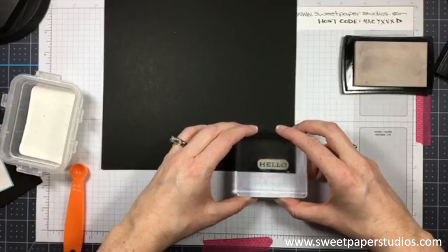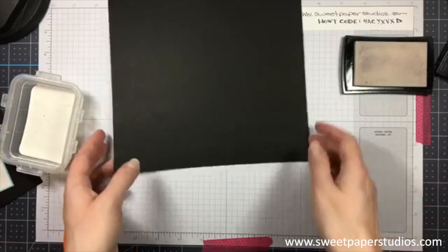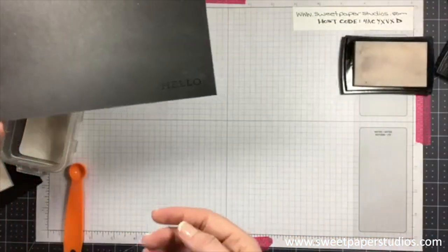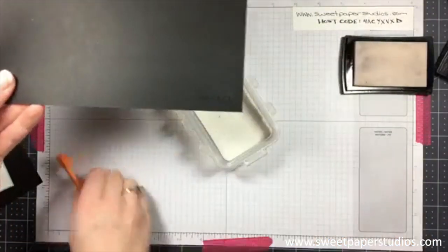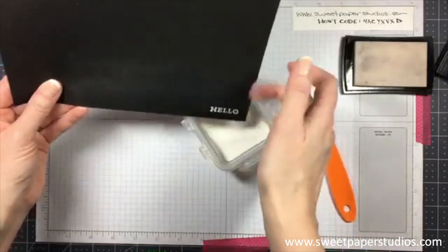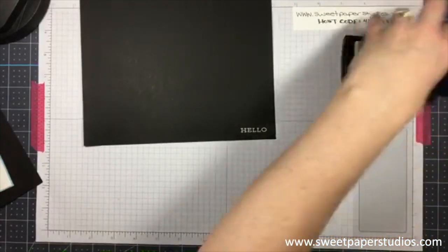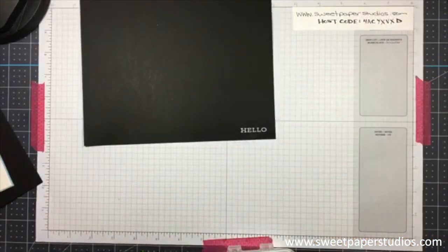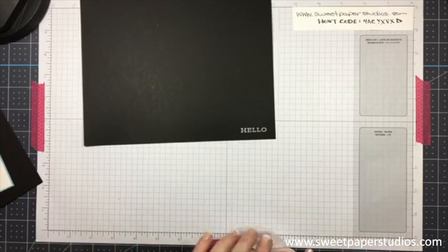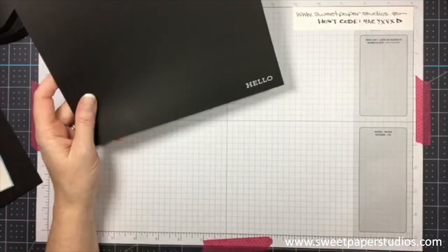So I'm just going to stamp Hello in the corner, and you'll see that that just looks clear, but we are going to put on some embossing powder over top. There we go. And we are going to bring out our heat tool again. Just going to put this embossing powder away. The last thing you want is the embossing powder going everywhere.